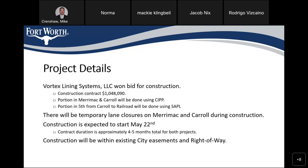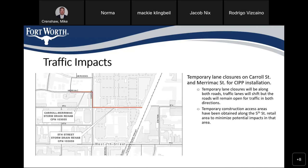So I know the area is very busy, obviously, very popular area. And so this is coming early in our program because it was a high need. There's another rehab project that is starting up on 7th, closer to downtown. And so these high priority areas we're trying to get to very quickly in this program.